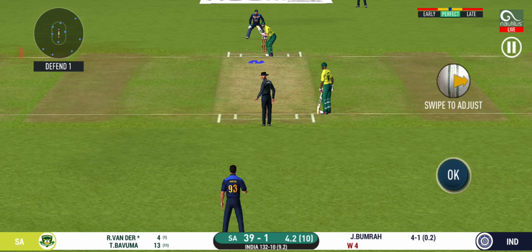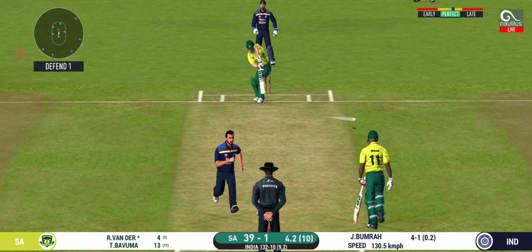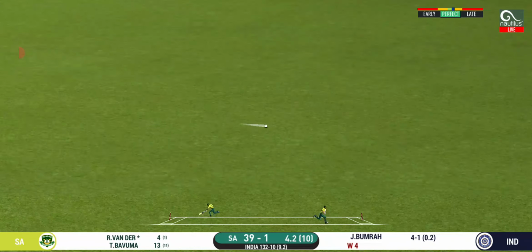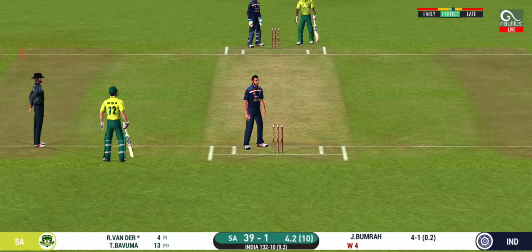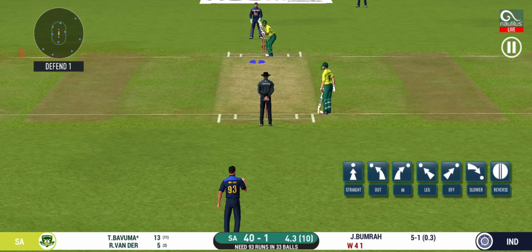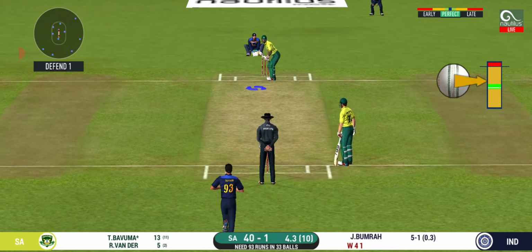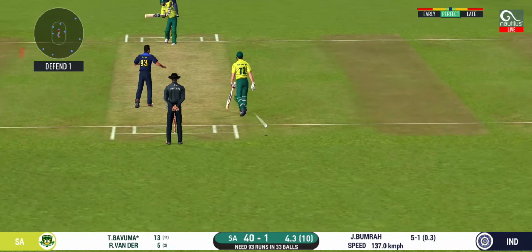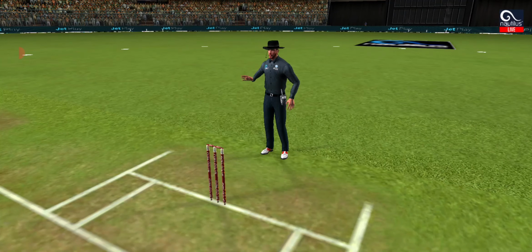He is arguably one of the best hitters in world cricket. That was a quick single. Nice running between the wickets. There is a fielder at cover. Glorious, absolutely glorious shot, and it runs away for four.